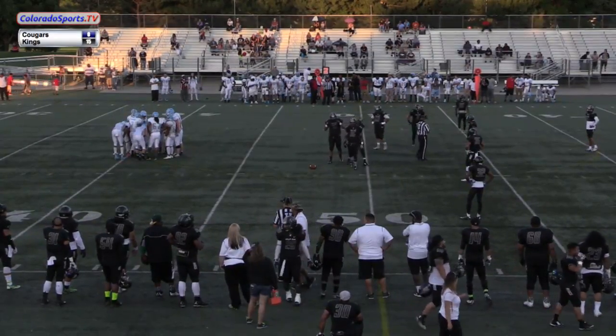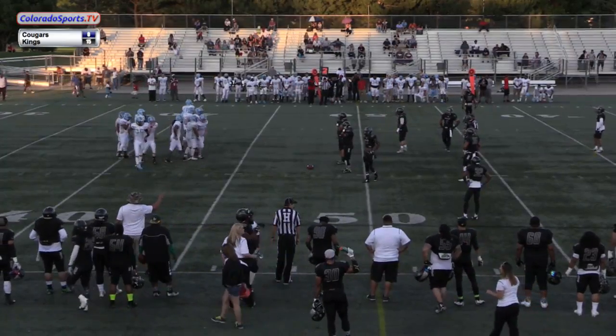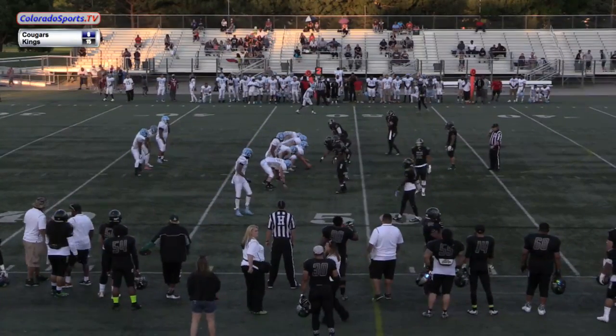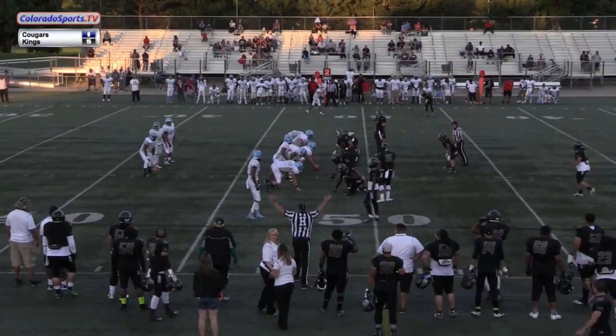They are making substitutions. Here are the Cougars. We're going to stick with the same formation. Shotgun, max protection. Receivers left and right. Tight end right side. We're going to blow the whistle.